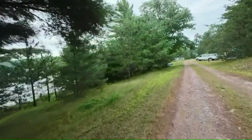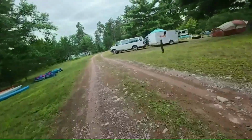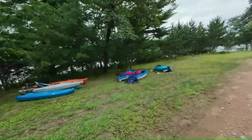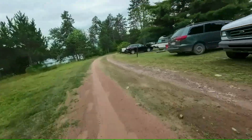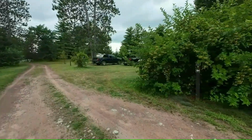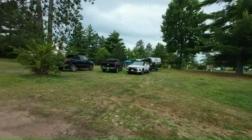Pretty big campground. I know this has gotten really long, but in a couple minutes there's going to be just pictures. Power. B7. I think you could get into the lake in a kayak here pretty easy. These might be good spots because where we're at now is a long way to carry it.